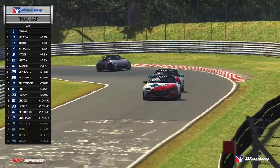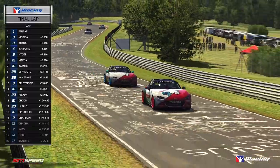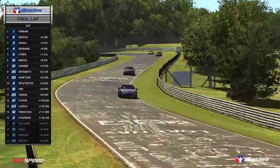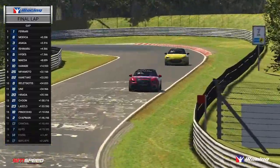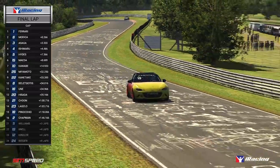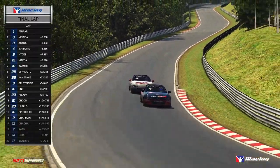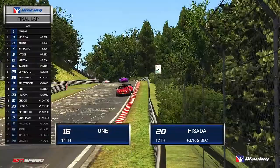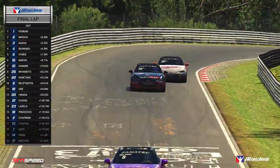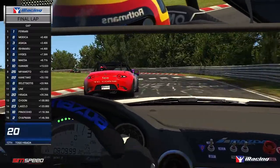You'd have to wonder what Atsushi Maeda and a few other drivers, especially Hayata Asaga, who was bump drafting so many drivers at the start of the race. Of course, he was playing it so safe, whereas the likes of Modica was so aggressive, and now he finds himself challenging for the race win, whereas Asaga is a little bit further back in third place, and in fact dropping off as well. So you have a nice little battle forming back in the lower part of the race as well.